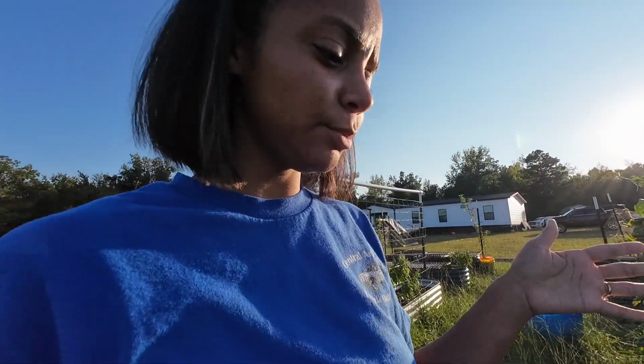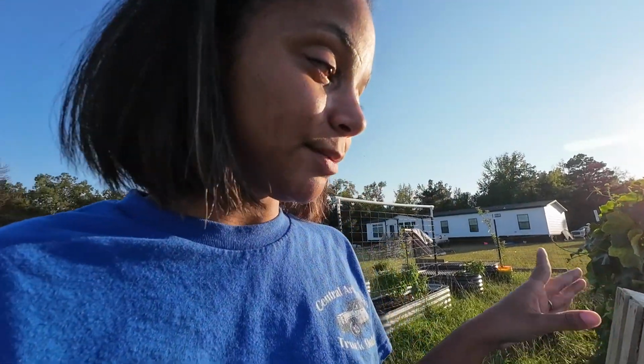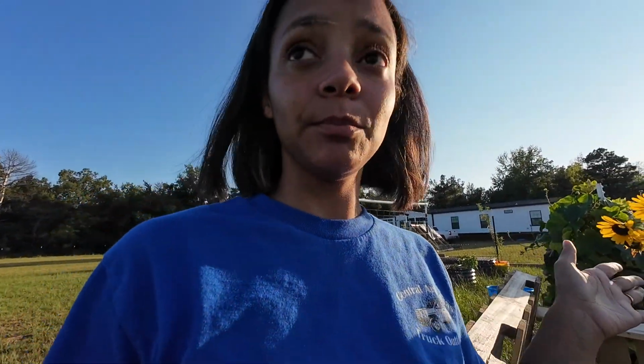And then on this side, of course, we have the beautiful sunflowers. So these are doing pretty good. The chickens are still getting in here. However, they haven't messed with the big watermelons yet, which I'm glad for, because no, I didn't like that.